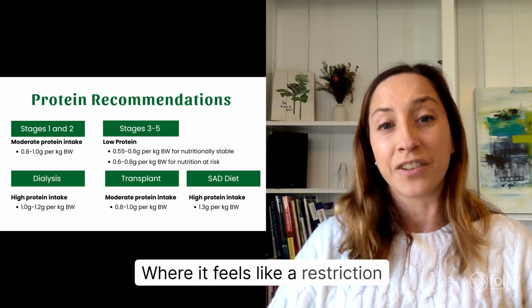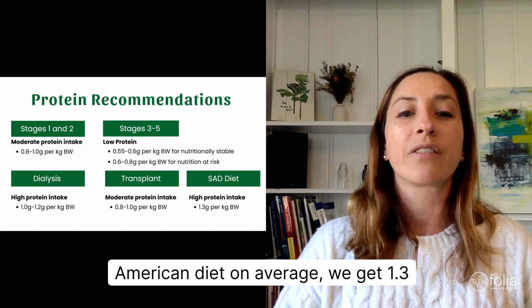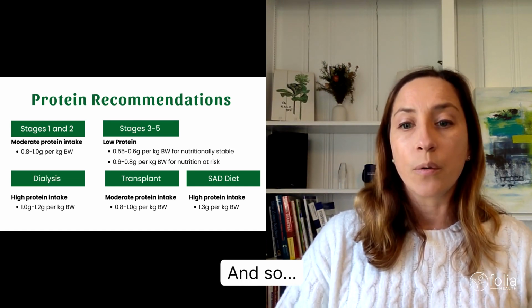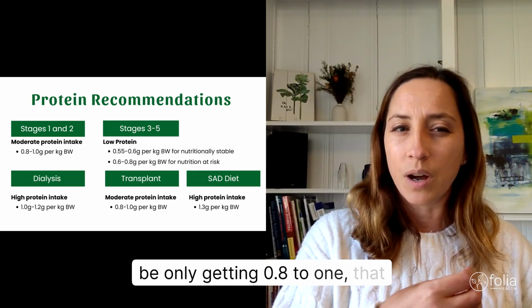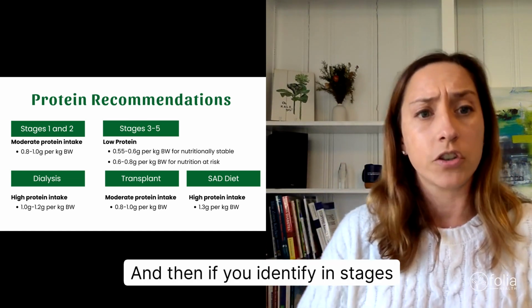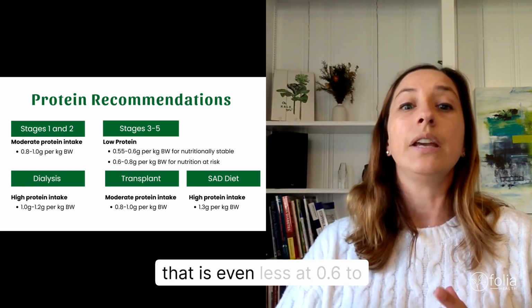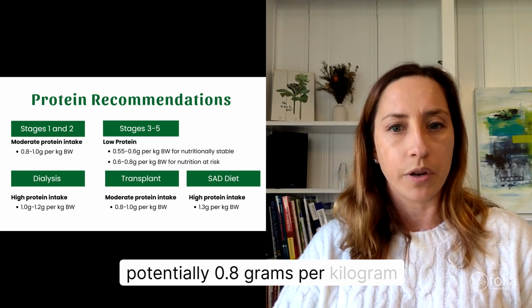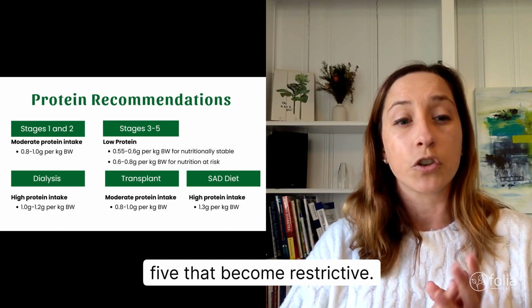Where it feels like a restriction, though, is that the standard American diet, on average, we get 1.3 grams per kilogram ideal body weight in our day. And so if we're getting 1.3, but we should be only getting 0.8 to 1, that feels like a restriction. And then if you identify in stages 3 through 5, non-dialysis, that is even less at 0.6 to potentially 0.8 grams per kilogram body weight. And so it's the stages 3 through 5 that become restrictive.